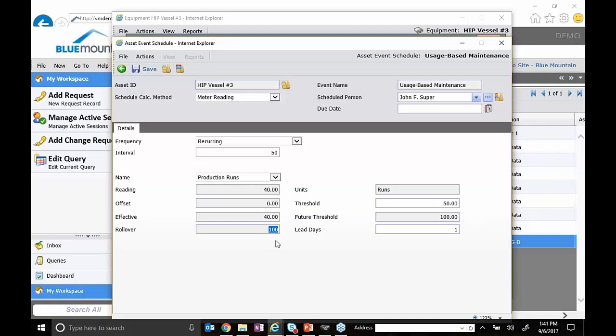And the rollover date: most meters have some type of rollover date to say when it's going to reset to 0. As long as that's recorded on the meter itself, we'll know when to do that math to reset it when you're getting over that threshold. And the threshold happens to be 50. So once we get to this first 50, it's going to set it to become due. And as you can see, the future threshold, which is the analogy to next due date, is 100, or 50 plus every 50.